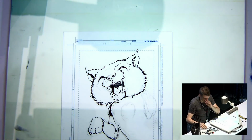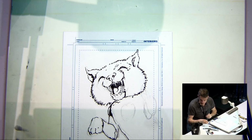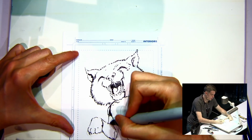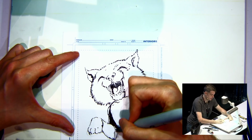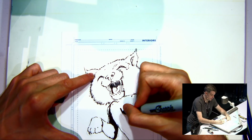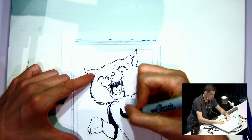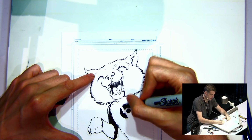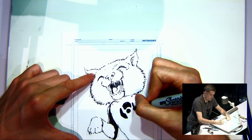But how I was influenced by Kirby had more to do with the way I drew Kalibak and portrayed him. Kalibak is a very heavy, brutish, Kirby-esque monster type, heavy body set character, and I basically played off of that for the most part. But some panel layouts, I was very influenced by Kirby's foreground elements versus background elements and so on, so that was interesting.